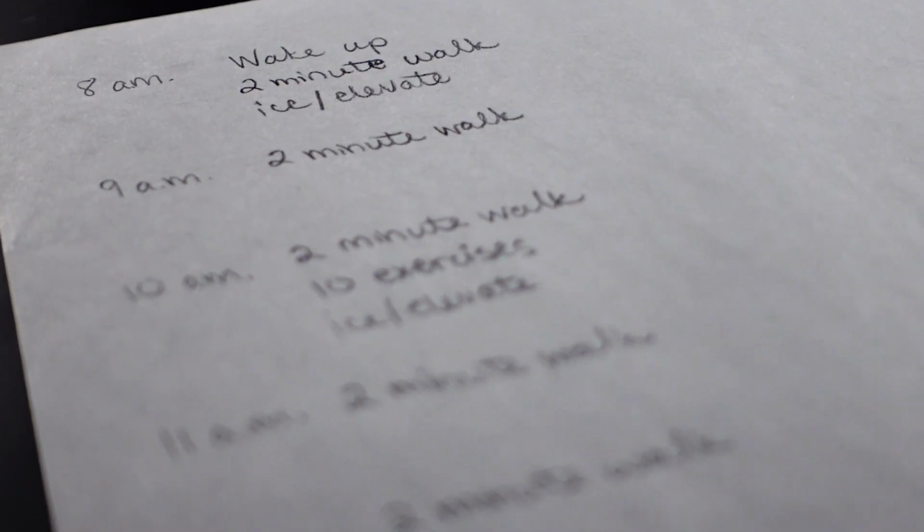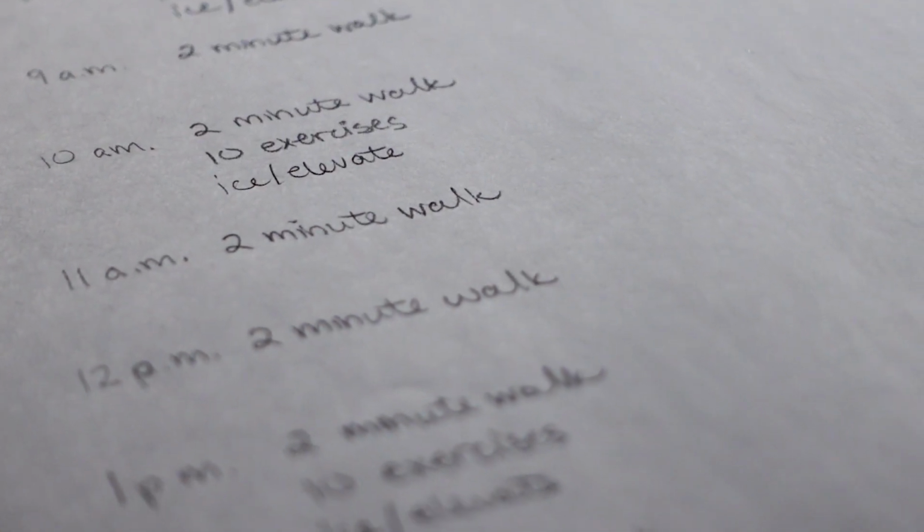You can do that by sticking to the plan your PT gives you. Most structured walking programs will start with something like 2 to 3 minutes of walking every hour while awake. That includes trips to the bathroom. That's not a lot of walking, but it is walking.